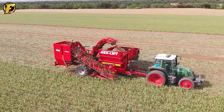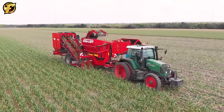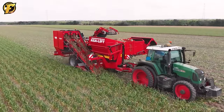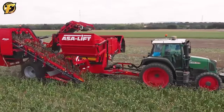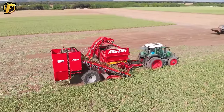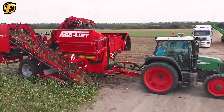The ASA Lift T260B Garlic Harvester is designed with 2 rows and a 6-ton container, allowing garlic to be harvested quickly. The T260B's ability to continuously harvest for a long time helps farmers save time.